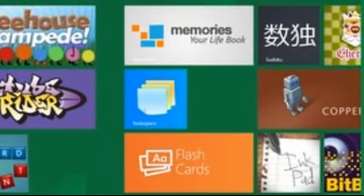Another big difference with Windows 8 was the boot up time. It was very quick on my laptop, and I've not got an SSD hard drive. I just have a normal Acer laptop, and it was sufficiently faster than any operating system I've ever been on, even faster than Ubuntu.